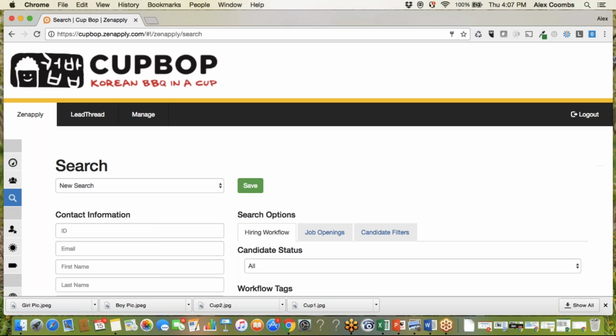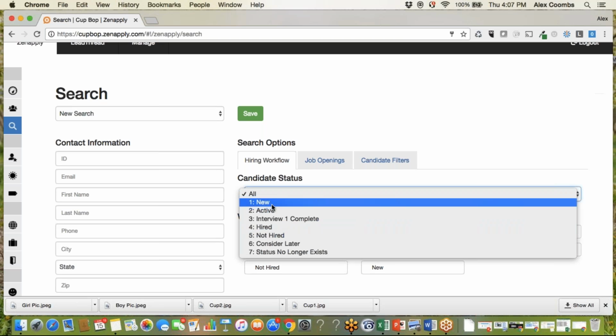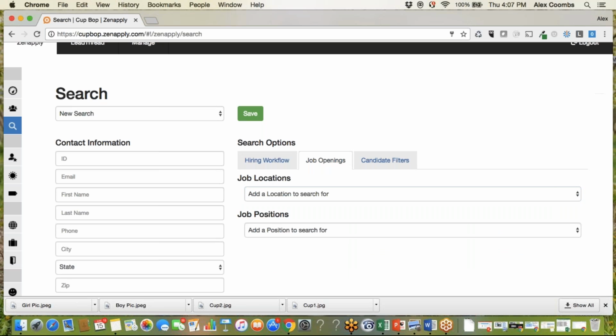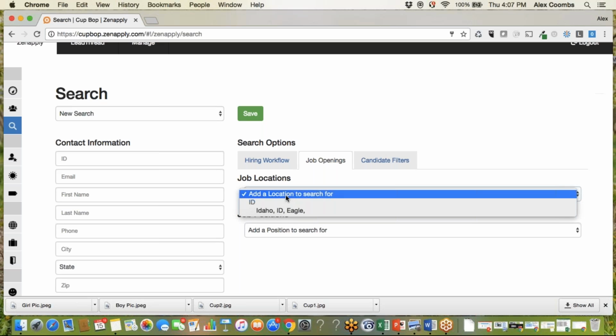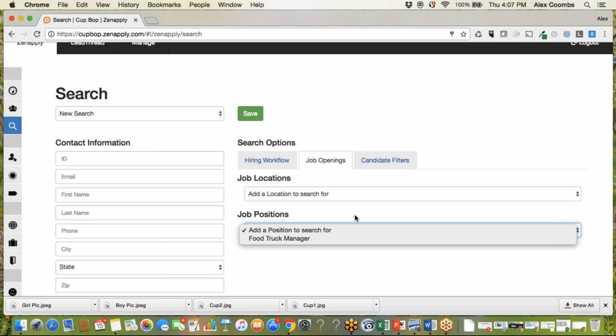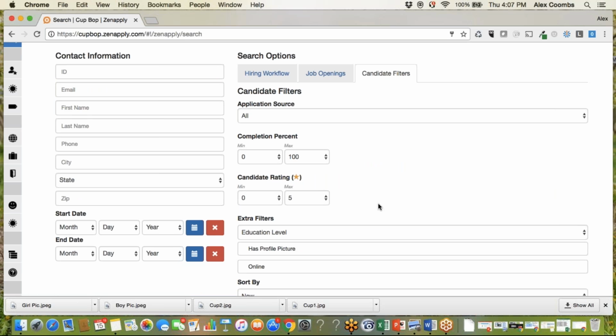Now, in the search section, you can search on a lot of different criteria. You can search based on status, whether it's I want to look at all new applications, I want to look at all my active applications, or I want to see everyone that has completed a first interview. You can also do it based on job openings, based on location or based on an actual position. And then finally, you can also use different filters like completion percentage. I want to see everyone that did 100% completion on their profile.